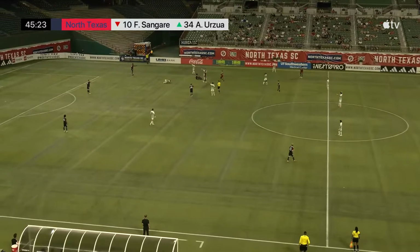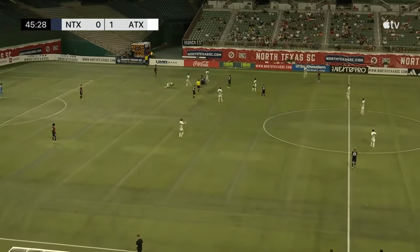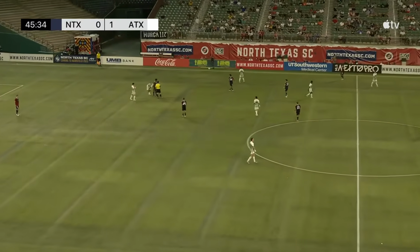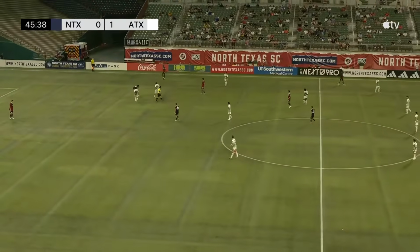Fasu Sangare, man who comes off in attack. That may free up Sam Sarver to go through the middle. We'll see how that all shakes out for John Gall's team. But Gall making those early changes.